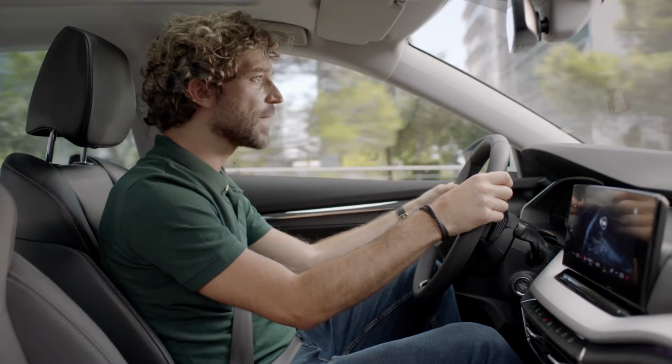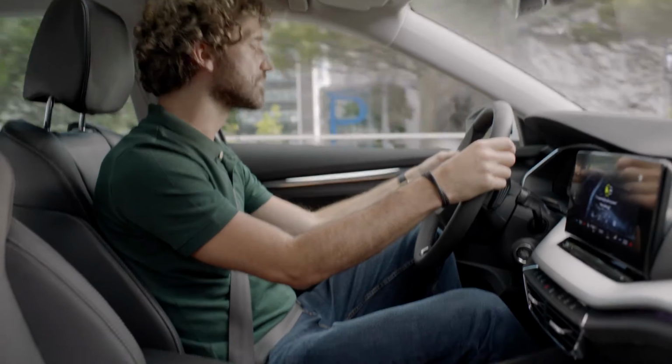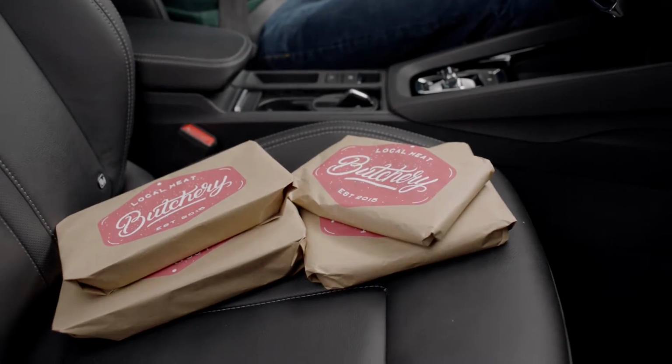Okay, Laura, make the passenger seat colder. No problem, the front right seat will get cooler shortly.